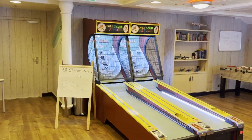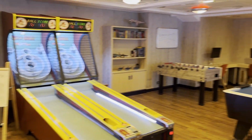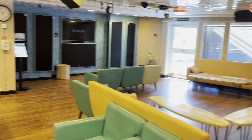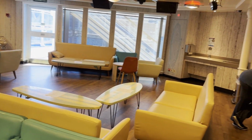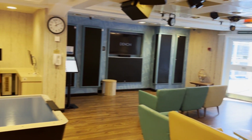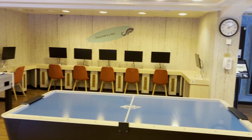On our cruise particularly, there were actually 180 teenagers that were on the cruise, which was great for us. I'm not sure about the younger kids since I have all teenagers, but in the tween and teen club, there was 180 of those kids.